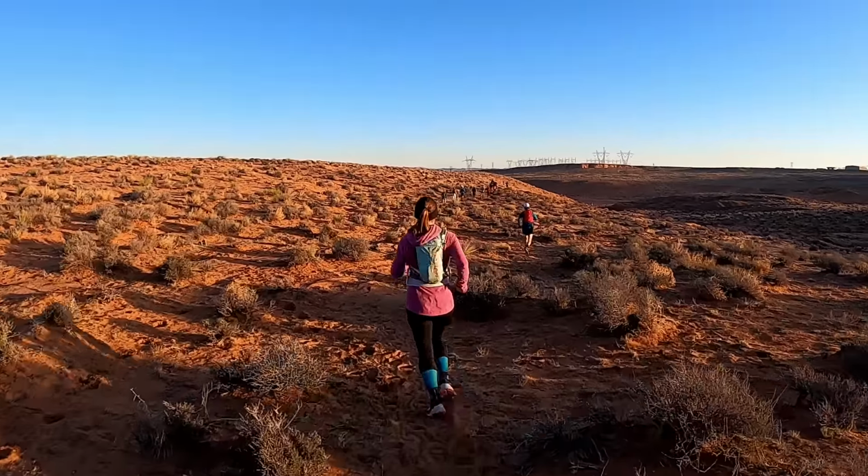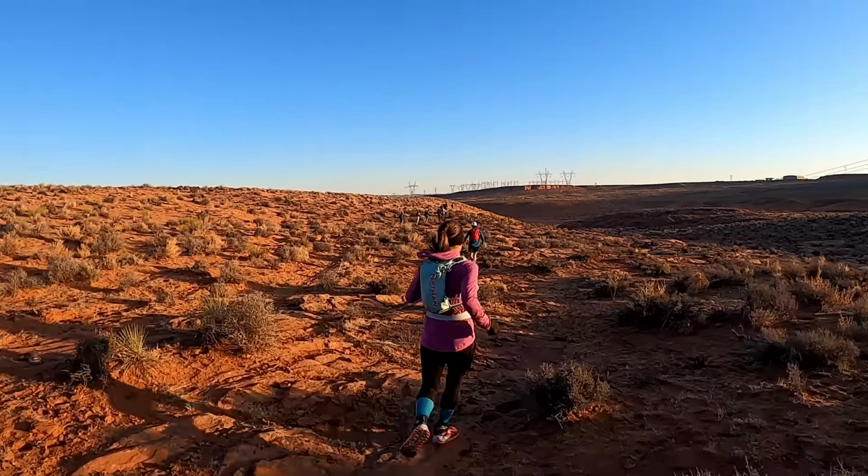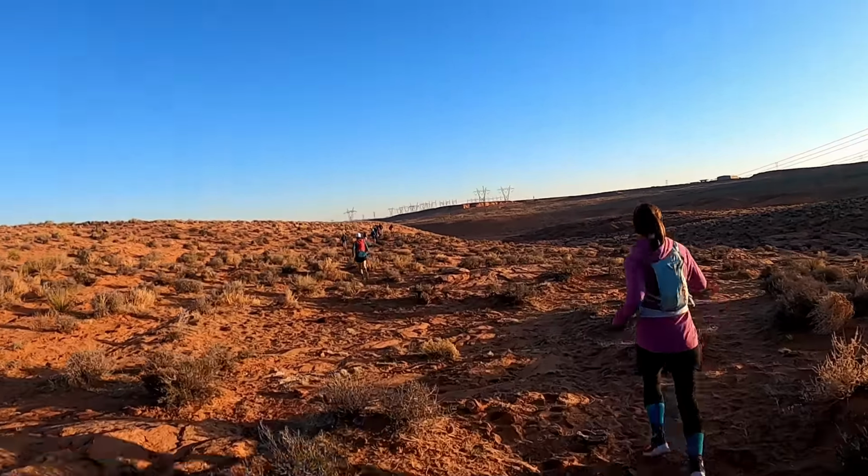There's something to be said about these curvy trails in the desert. It's just fun to run.